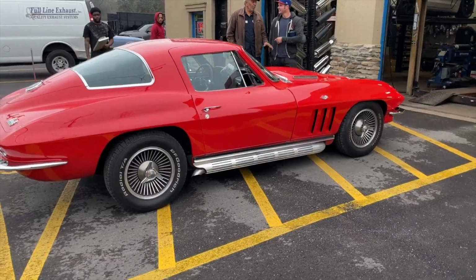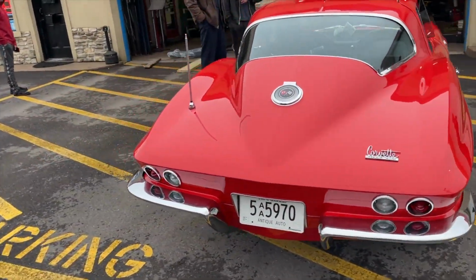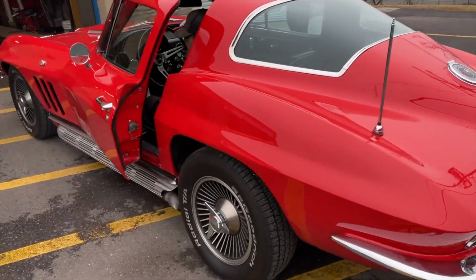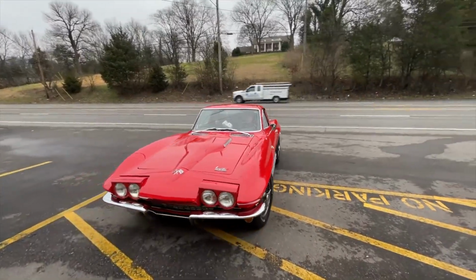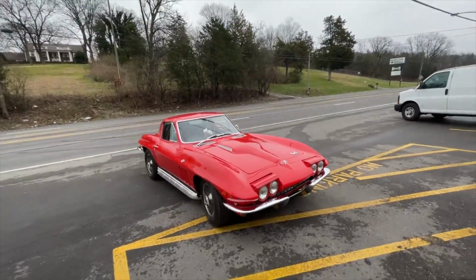That sounds so good. There it is. Yeah, Chevy Corvette, Ruby Red.